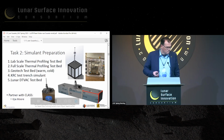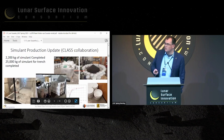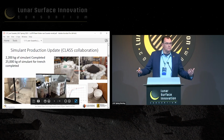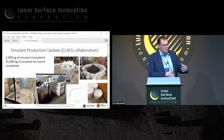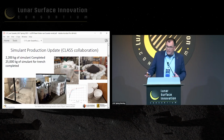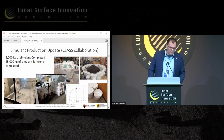Next slide, please. All right, simulant production. So we're part of CLASS as well. And so we had some synergy between the different projects that we have at Michigan Tech. And so CLASS, our node of CLASS, was really focusing on creating that lunar simulant. So it has a proper particle size distribution, so we can then use it for proper geotechnical properties.